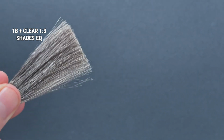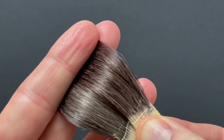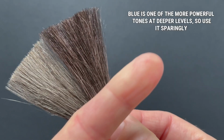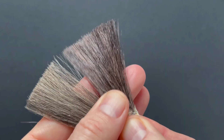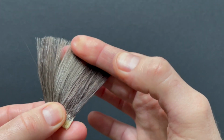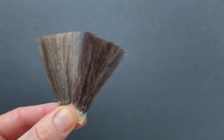Just when you thought things couldn't get any cooler, along comes blue. Now, both of these swatches were created using Shades EQ Gloss 1B, and at that level, a level 1, blue is an incredibly powerful pigment. It's worth remembering that blue is also the opposite of orange, so diluted, it's great for getting rid of brassiness.